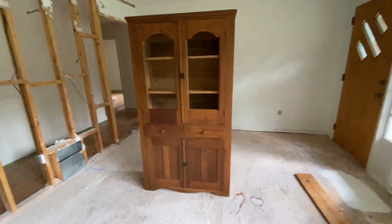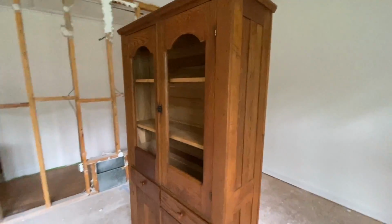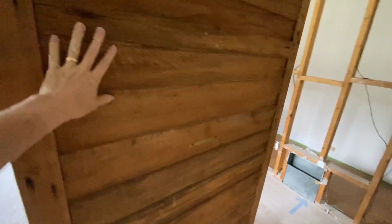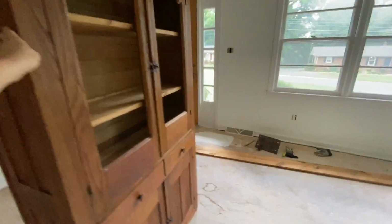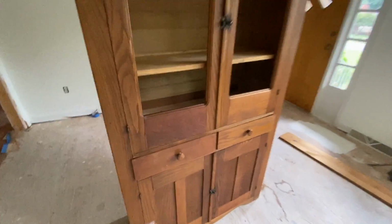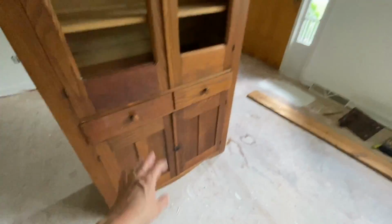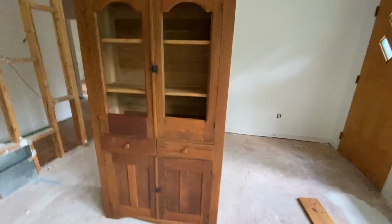I'm going to leave it exactly as is. I love just the natural wood, the way it's got this great patina to it. I love this piece. I'm really happy with it. I think Mike still has to figure out if he's happy with having an old cabinet as his pantry. I think he's mostly concerned that the kids will be too rough on it.